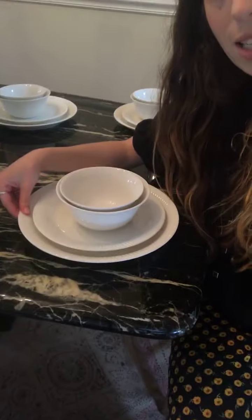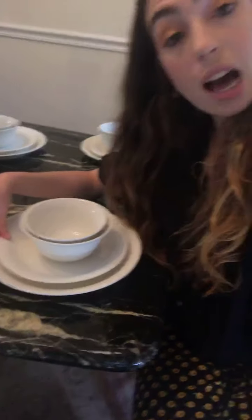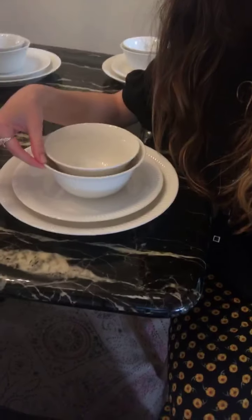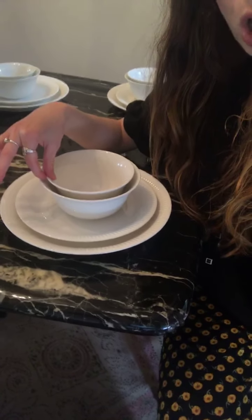On the table here, I have the 16-piece set components, and that consists of an 11-inch dinner plate. Let me show you here. So we have an 11-inch dinner plate. We have, I believe it's a 9-inch accent plate. We have an all-purpose bowl here, and then we have a smaller bowl.